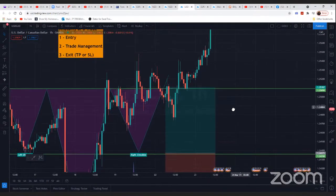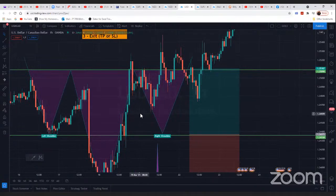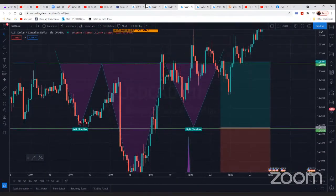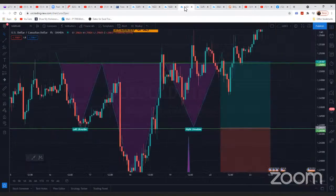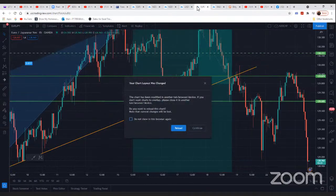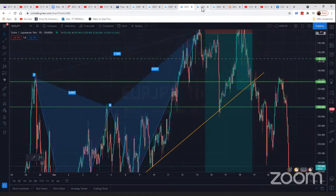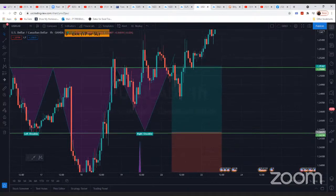Okay, guys, let me see if I have any other. I know it's a bit unfair, isn't it? It's almost as though I was biased here, showing 1, 2, 3, 4, harmonic patterns and showing only one inverse head and shoulder. Let me see if I can find another one.